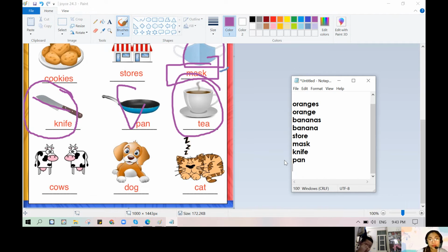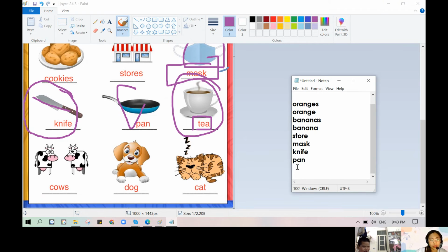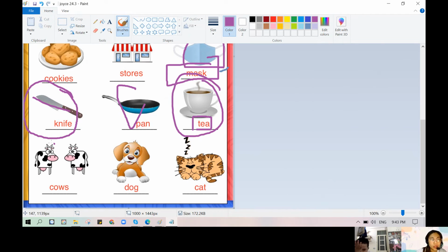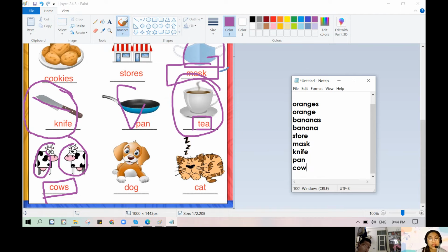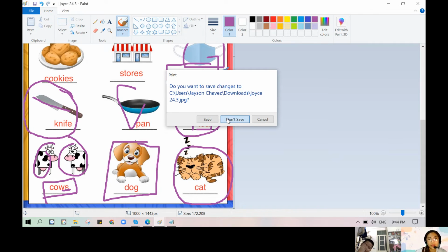And then this one. What do we call that? Coffee. No, it's not. It's a tea. Very good. It's a tea. Here, we have two cows. We have an S. Two cows. How about this? One dog and one cat. Okay, good.